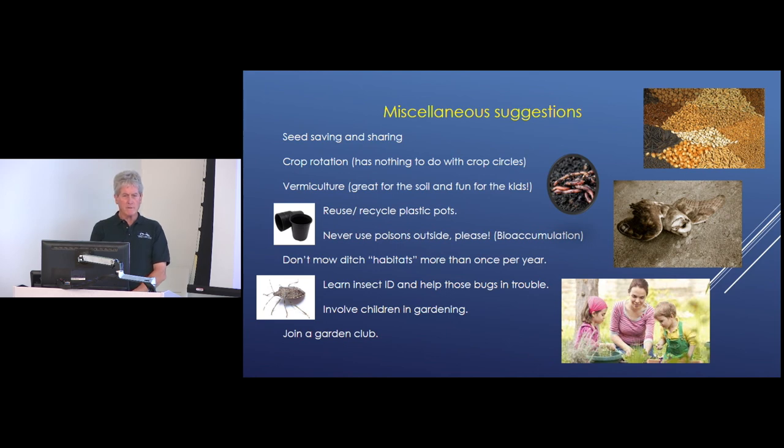And try to reuse or recycle your plastic pots. I know some of the nurseries probably will be glad to have your plastic pots back, so don't throw them in the dumpster, please. They're not as easy to reuse as they used to be. They used to be nice and sturdy plastic. Now they're really, really thin, which is a good thing. They're using less plastic, but still, they can be reused.